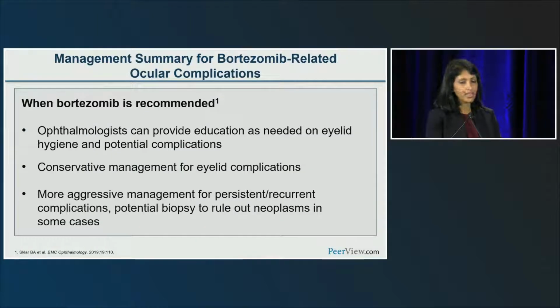To summarize, really, the bortezomib-related ocular complications, while rare, can be particularly bothersome, and conservative therapy is often enough, but some of these patients may need more aggressive management. And keep in mind, these are older, sicker patients, so it could certainly be a masquerader like sebaceous cell carcinoma. So it is important to just keep a broad perspective when seeing these patients.